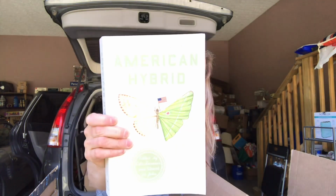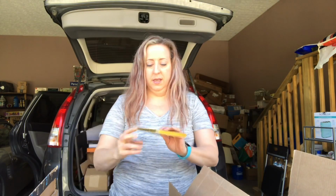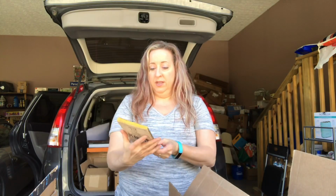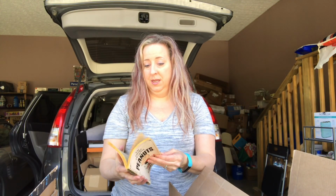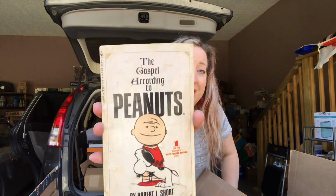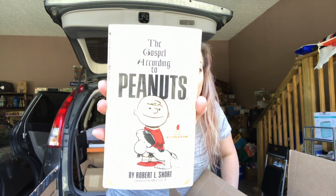Ooh, poetry. Look at this, guys. Look how old this is. Oh my God, I used to have these when I was a kid. Like, the Gospel according to Peanuts. I thought it was just a Peanuts book, but it is the Gospel according to Peanuts. This should be interesting to read.